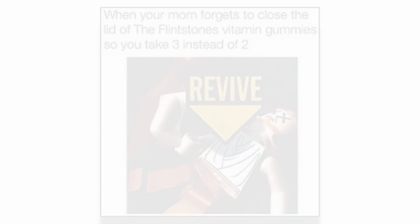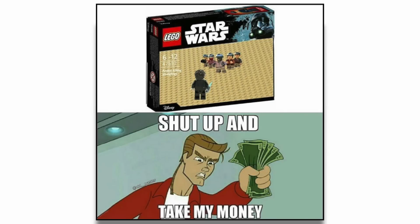Our first meme set is Anakin killing the younglings, and it's followed up by the shut up and take my money meme. I absolutely love this one. I wish this was a real set. I honestly wish there was a Jedi temple set with younglings and Anakin Skywalker. Like, you didn't have to make it just like this. It doesn't have to be this gruesome or obvious, but a Jedi temple set with some 501st clone troopers and Anakin Skywalker and maybe a couple of younglings would be pretty interesting.